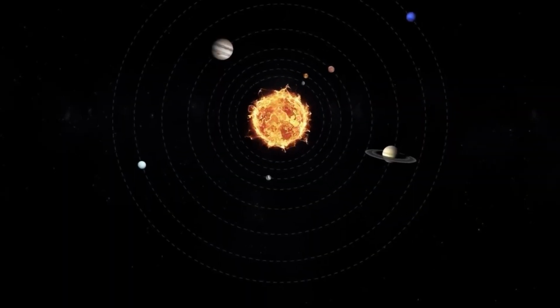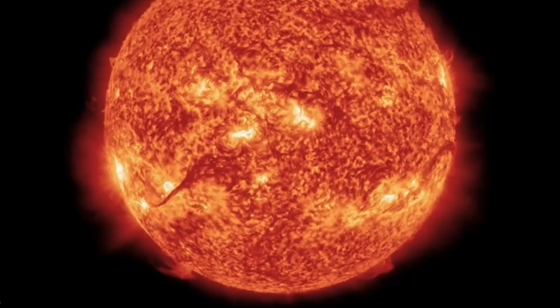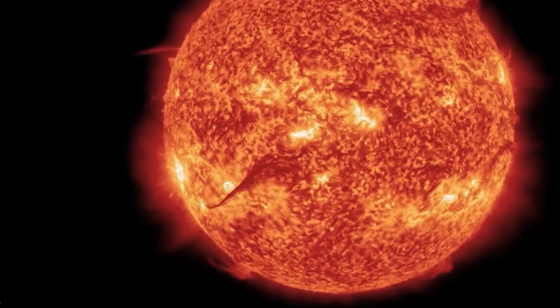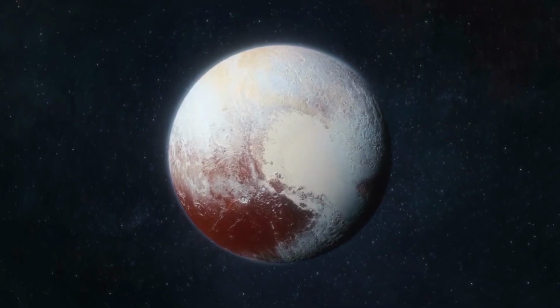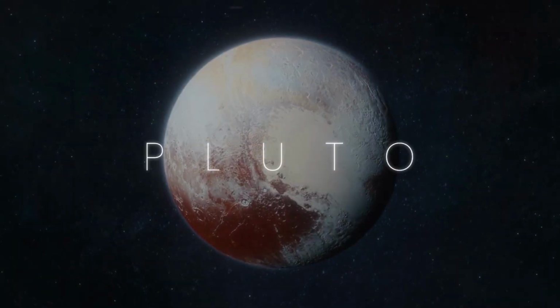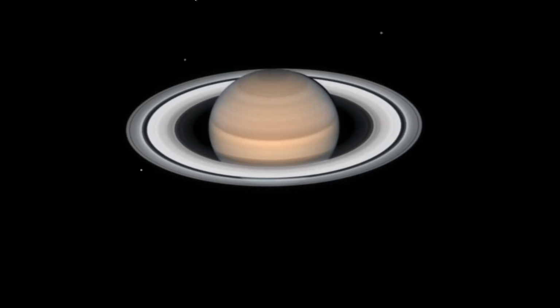You'd think that Mercury would be the hottest planet because it's the closest to the sun, but our next planet is actually the hottest in the solar system. Venus, the second planet from the sun and also Earth's closest neighboring planet, has a thick atmosphere made up mostly of carbon dioxide, sulfur dioxide, and nitrogen gas, which traps the heat of the sun, making it a hellish world.